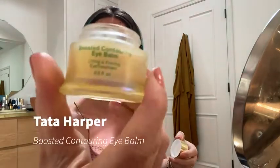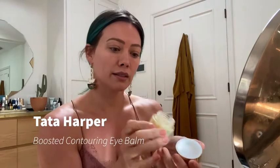I'm going to use a Tata Harper eye balm. I really love this. It says it's boosted contouring eye balm. It's kind of thick, so I'm going to dig some out and warm it up with my fingertips. And I'm going to pat it around my eyes. I'm going to be careful because that skin is so thin, or will get thin. I'm going to put it here. These beautiful lines that start to show up more by the day, it seems. You can kind of use this as lip balm too. Or I do anyway.